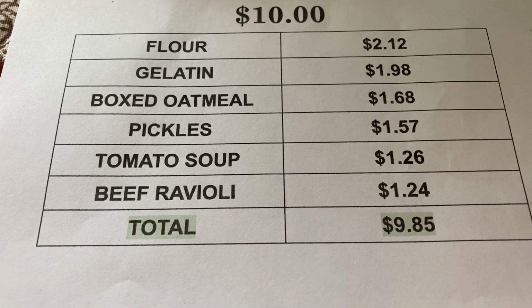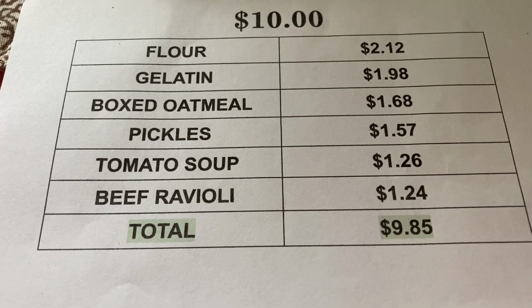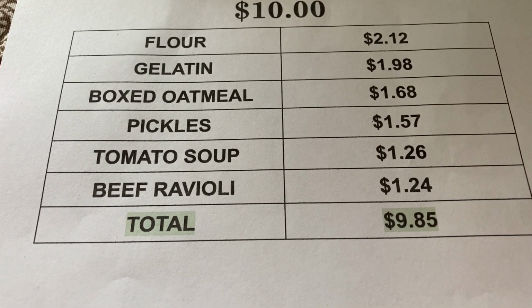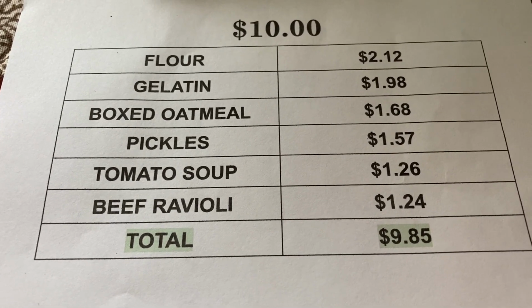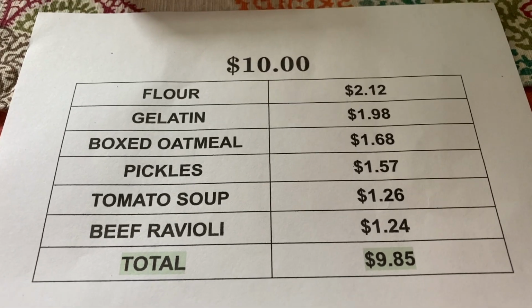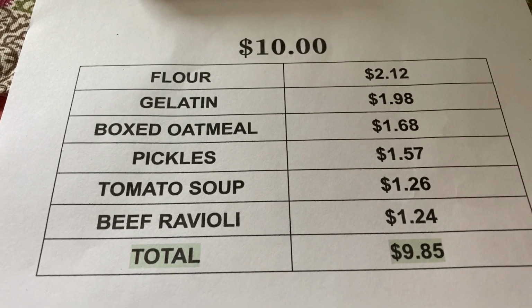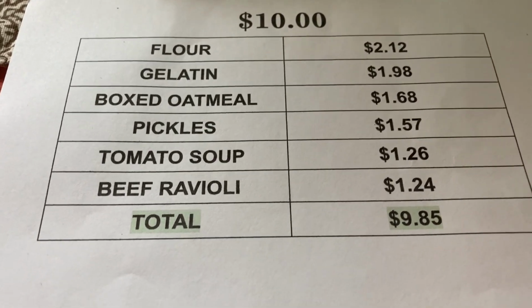I wanted to show you guys what items I decided to purchase this week so that you can go and do the same. And hopefully we'll put these on your shelf to have for the rainy days that may be coming. And I wanted to just show you guys, if you are struggling right now, different things that you can purchase that will help stretch your food budget. So I hope that this helps.